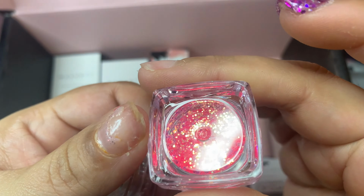Well, it looks very glittery, very shimmery. Oh yeah, that is a beautiful color. Look at that, very shimmery. It is a very beautiful, very fall color. It has a lot of gold tones. Very glittery, very shimmery, very gold, very fall color.